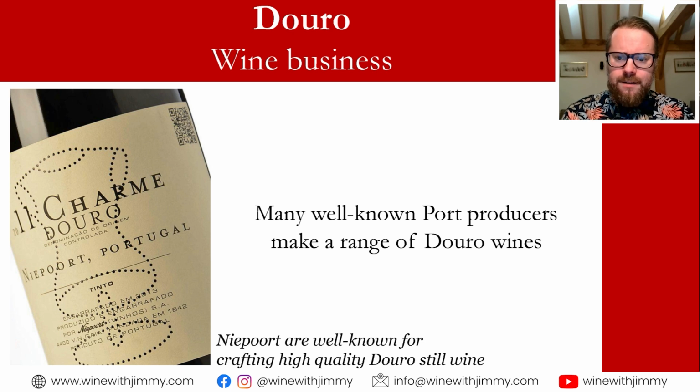Now, there certainly is a large choice of premium wines, many of which are made from estate-grown grapes and named after the Quinta. Many of the well-known port producers like Symington, Quinta do Noval, and Niepoort from Dirk Niepoort make a range of Douro unfortified wines. The top wines will come from select estates and parcels that have been previously earmarked for wine as opposed to port production.